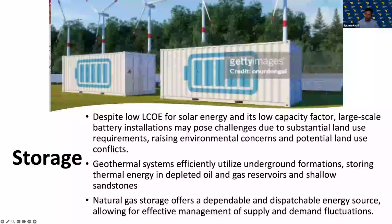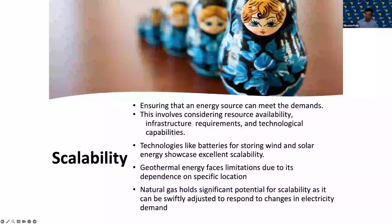We are using formations. We are using depleted oil and gas reservoirs. We are using the sandstones that we have been using before. Now we are using them to store geothermal energy. I already talked about the scalability. As I said, the energy needs to be scalable. Geothermal has a limitation, right? It's location specific. In some locations, you don't have the thermal gradient to generate geothermal, okay? But batteries don't have this issue.